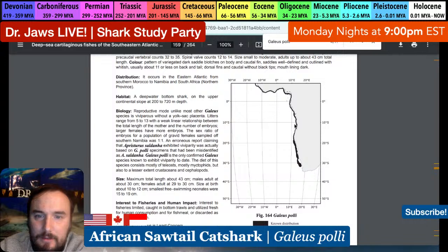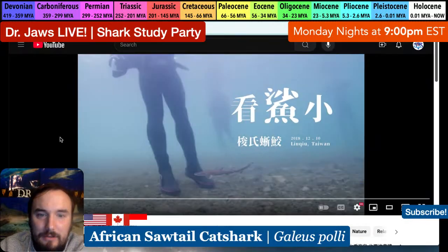And then here is the range. A huge latitudinal range covering deep water, tropical Western Africa, and then temperate Western Africa. So pretty interesting. Now we'll take a look at some catshark cousins.